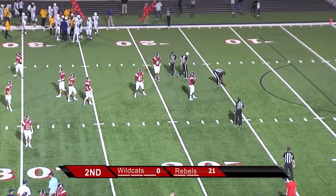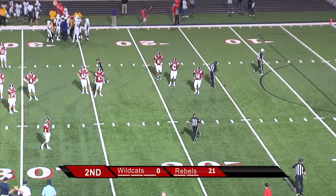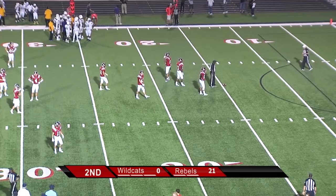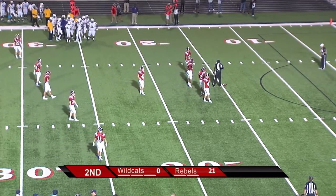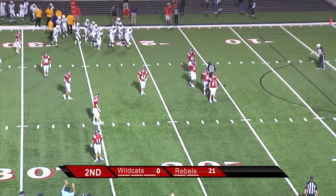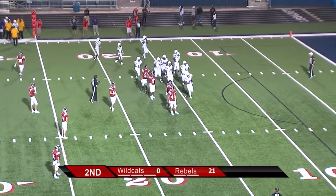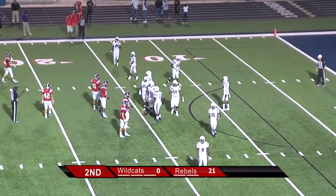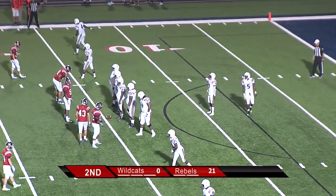4 possessions in the first half, Rick, for the Wildcats, and they've all ended the same way. 2 outs, and then 2 pretty good drives that ended up with them turning the ball over on fourth down conversion attempts. So the Wildcats have had some success moving the football in the first half, but just unable to capitalize. The West Monroe defense holding to 0 points. 21-0 Rebels, 1 minute left to go in the first half.